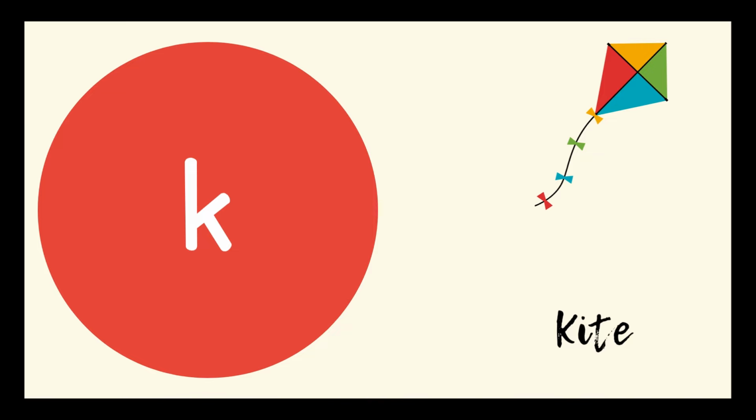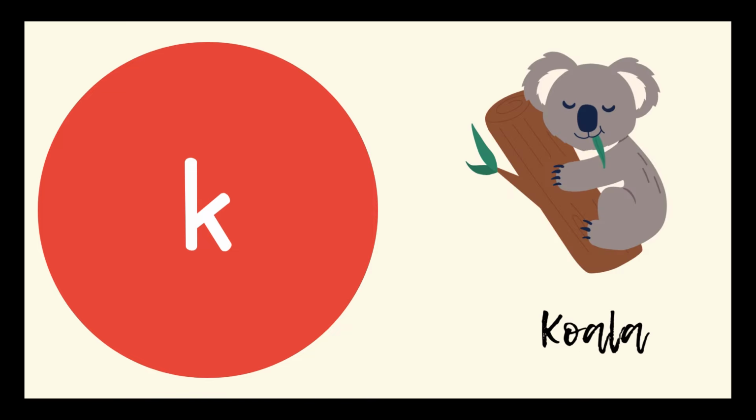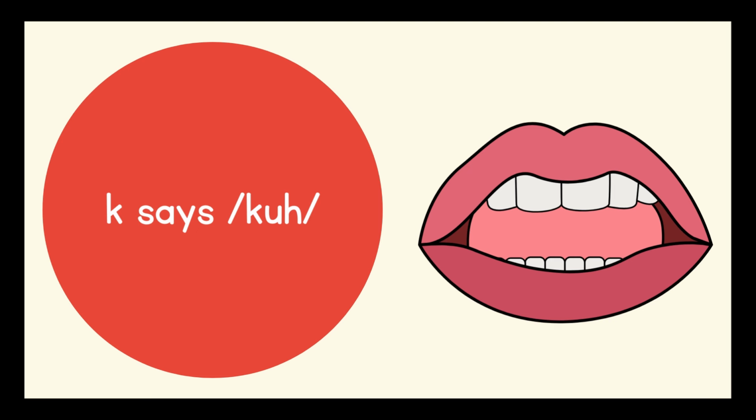K. K says K. K, kite. K, kitchen. K, koala. K says K. To produce the sound of letter K, we touch our tongue to our upper jaw.